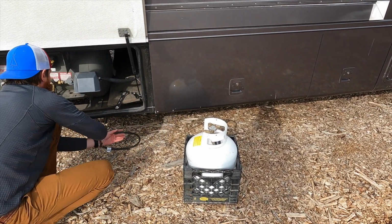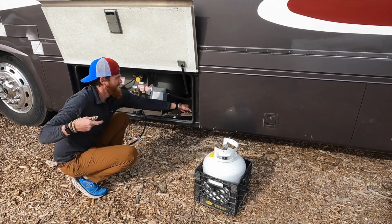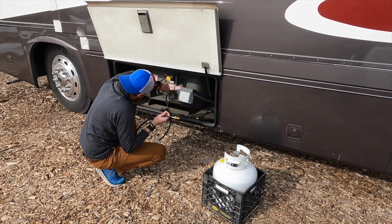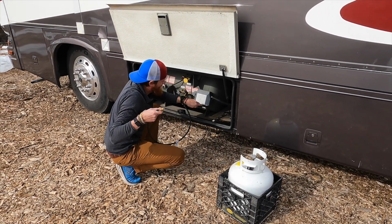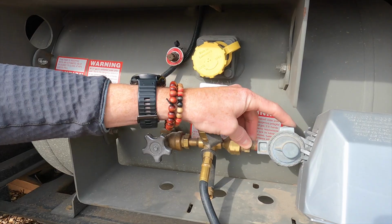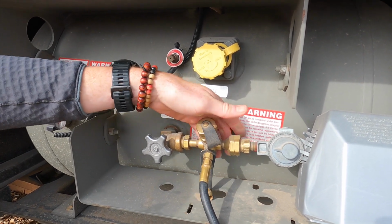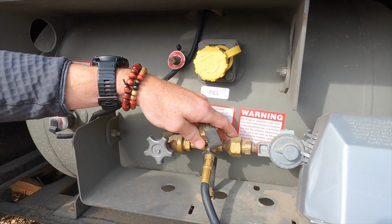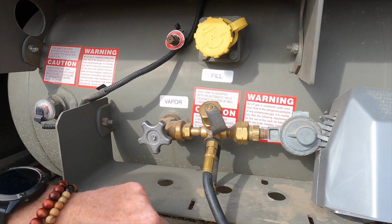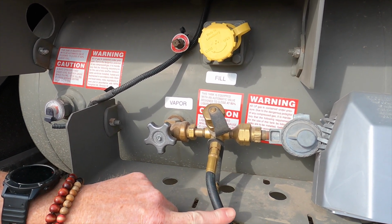So which part exactly is the extended stay? Well, this whole piece right here is the extended stay. So it's screwing into our main feed for the tank right here. And then here's where our regulator for the RV is connected. So this whole piece is the extended stay. It's got a couple of pieces. So right here is the feed, that's where you can connect an external tank.